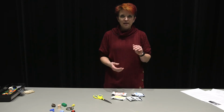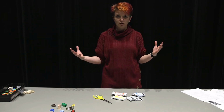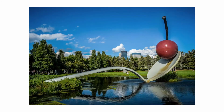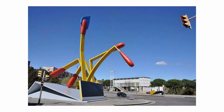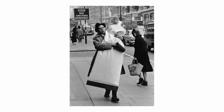And we're going to do this kind of in a backwards style from a pop artist who liked to take normal size objects and make them very large in his art. So I'm going to show you a couple pictures of what he has done. The artist's name is Claes Oldenburg, and he's an American sculptor, and he would take normal objects like this cherry on a spoon or a clothespin or a bowling pin, and he would make very large sculptures or even furniture-like sculptures. So they look like chairs, they look like other things that you might use in your house.